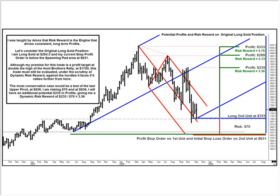Let's look at the original long gold position. Each one of these has to stand on its own, okay? So again, I'm going to go over it. I know it's going to sound repetitious, but that's the best way for you to learn. I was taught by Amos that risk-reward is the engine that drives consistent long-term profits. And by the way, a minimum of 3-to-1 is the key.